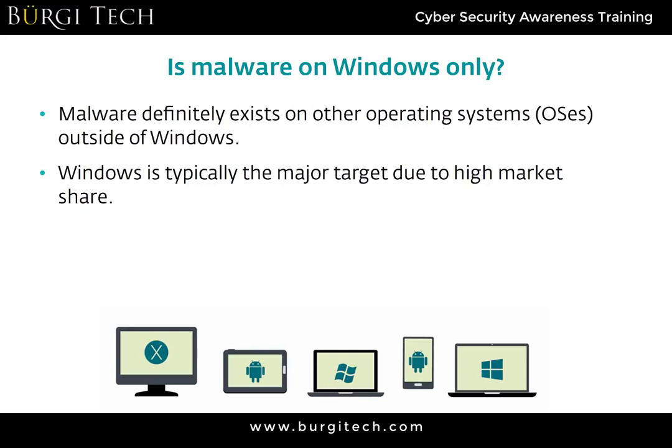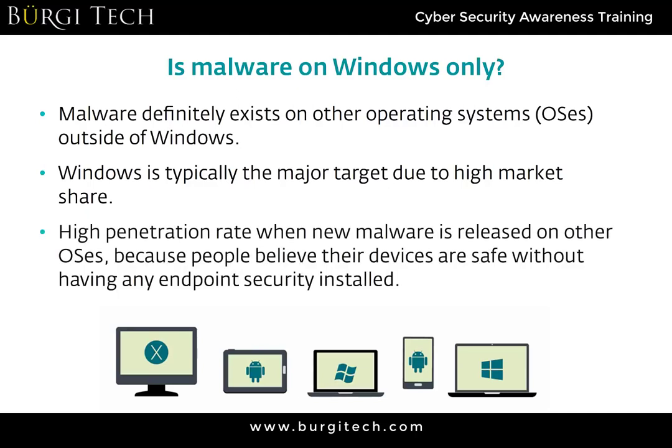However, when new malware is released on other operating systems, it typically has a very high penetration rate as well because people believe that their Android devices, their Macs, and their Linux devices are safe without having any endpoint security at all. So when a piece of malware gets deployed to those OSs, they don't have any protection to prevent it from getting on their systems, and they have nothing in place to detect if their system is infected. That malware will remain there for a very long time, until something starts running funny or they start wondering what's going wrong.